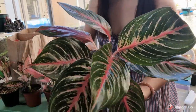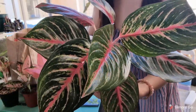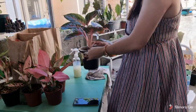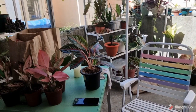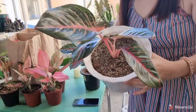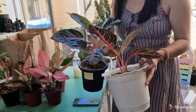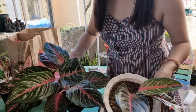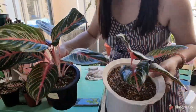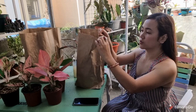If you know the Thai name nitong plant na to, kasi ang sabi red emerald, but Thai red emerald. Ito yung isa kong ano, local red emerald. So, parang similar lang sila. Mas lush lang ito. So, actually, similar lang sila. Ito local. Okay, so let's go for next time.